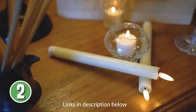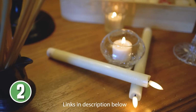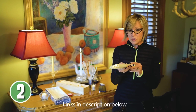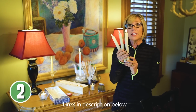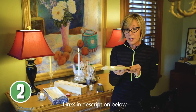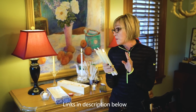I talked about them quite a bit last Christmas, and I'll put the link to these also, but I love them because you can use them, and they really do look like a candle. And you can set it on different settings so that one will look more like a candle or off. They do come with a remote to turn them on and off.